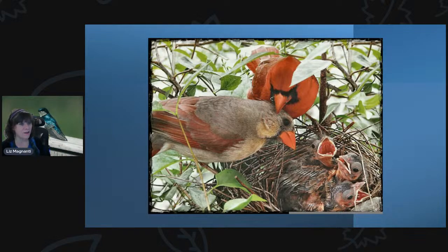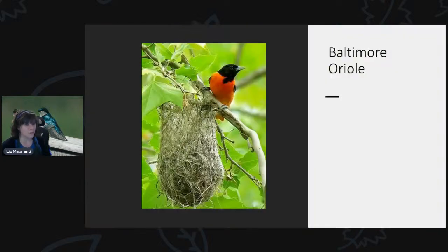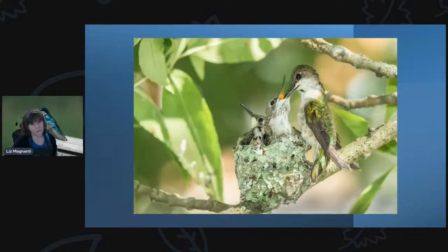But a lot of birds that are resident here that might not migrate are already scoping out nesting sites and looking for places to nest. Today I'm focusing on the ones that nest in cavities or hollow spaces, but I thought I would start just by showing some of the birds that are common here that don't nest in cavities. So there's not really houses that you can put out for birds like cardinals or blue jays or goldfinches or Baltimore orioles or even hummingbirds. So they'll all do their own thing.